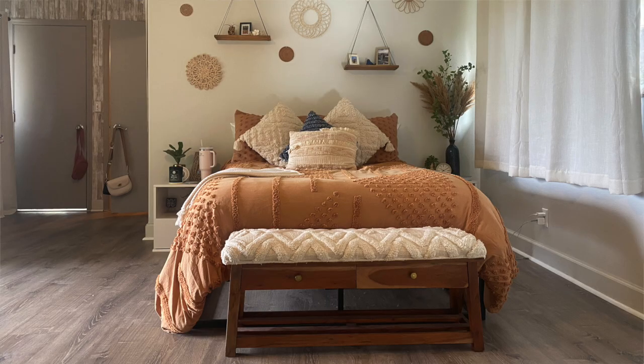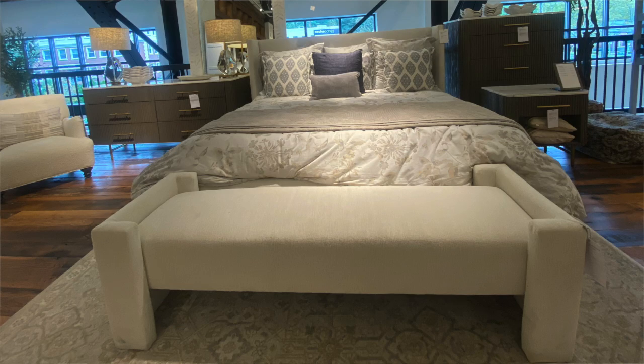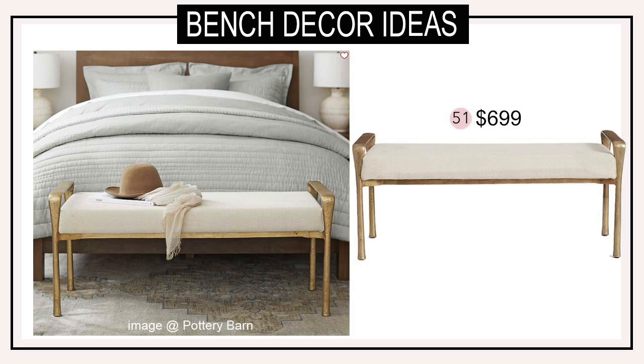Your bedroom is another great place for a bench. You could place it at the front of a window or the foot of your bed. It'll add style and function to your room. It'll give you a place to put on your shoes, lay out your clothes, or sit down as you get dressed.